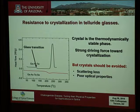It becomes fluid. It enters the fluid state. So in that region, my glass is not a glass anymore, it's a supercooled liquid, meaning it's a liquid, but it's actually below its melting point. So it really should be a crystal. It's not thermodynamically stable. It's metastable.